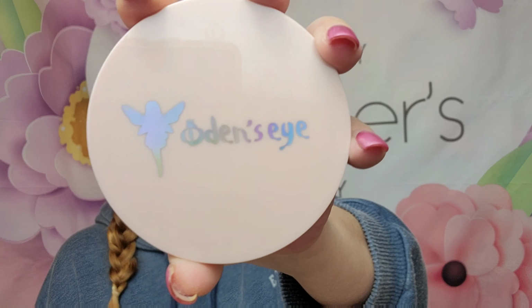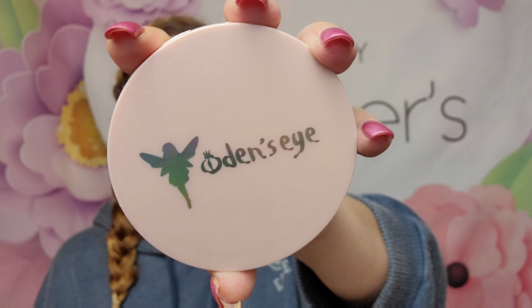Now, the first thing I got is this little baby here, and that's what she looks like. Look at the little fairy. It reminds me of, well, obviously Oden, the Norse gods, Vikings. Love all that stuff. And you open this up, and it's an adorable little mirror, and it's got two sides to it, so it is perfect for travel.